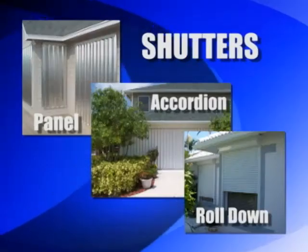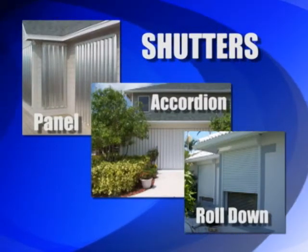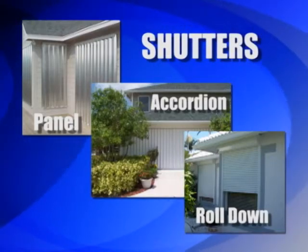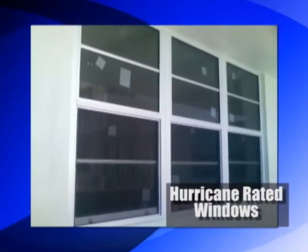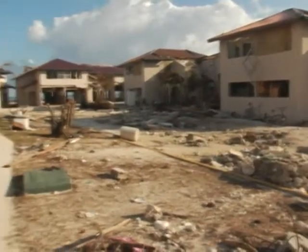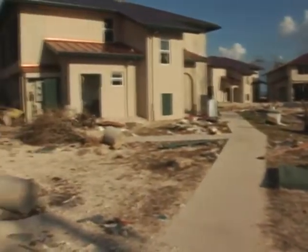There's a number of different types of shutters on the market, so the public need to look at which one suits them. Aluminium panel shutters, accordion shutters, roll down shutters, but also everybody that's building a new house should consider hurricane-rated windows now. Basically, these require no shutters at all, so if you're going away for a weekend during the hurricane season, it's very easy just to lock your windows closed and you're secure. You're not worrying about should I shutter before I go for a weekend because it's the hurricane season. So they give a lot of peace of mind and added security to your building as well.